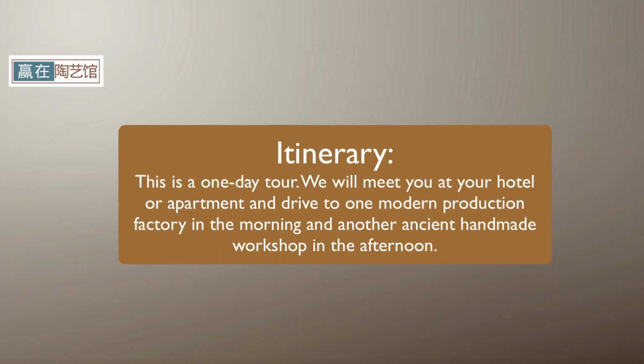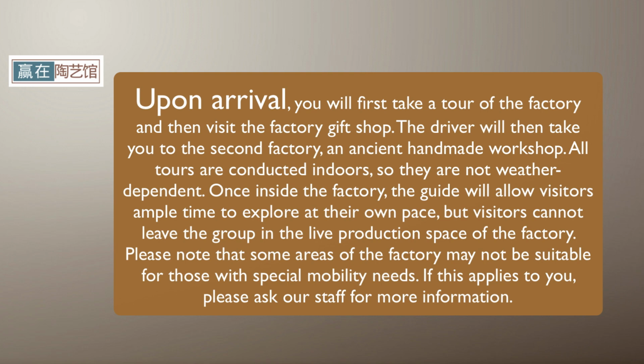Itinerary. This is a one-day tour. We will meet you at your hotel or apartment and drive to one modern production factory in the morning and another ancient handmade workshop in the afternoon. Upon arrival, you will first take a tour of the factory and then visit the factory gift shop. The driver will then take you to the second factory, an ancient handmade workshop. All tours are conducted indoors, so they are not weather dependent.